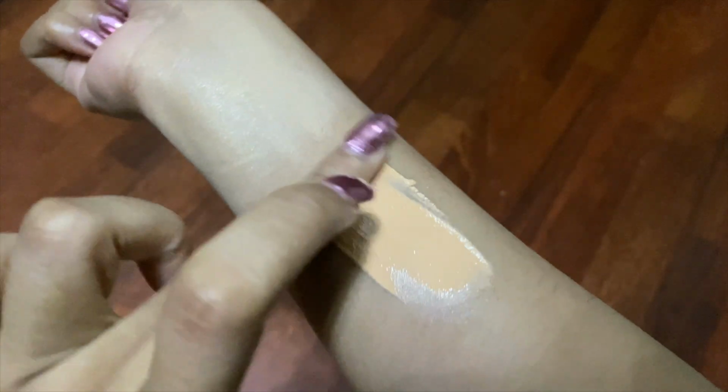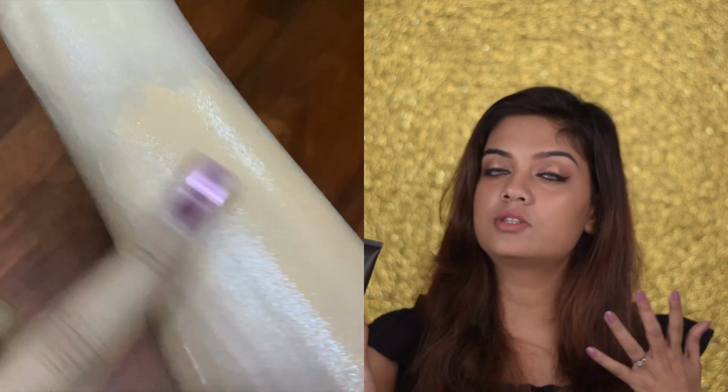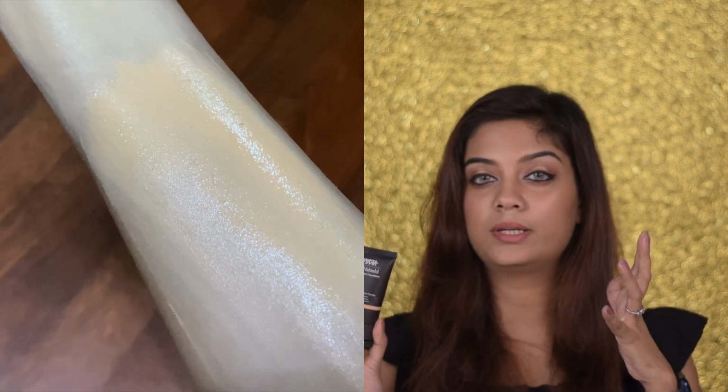Again, very easy to blend with, and gives a medium to buildable full coverage sort of, yet it does not sit on your smile lines, photographs beautifully, does not give you any flashback, and also blends quite easily to give you that satin, I would not say very dewy, but kind of a satin to matte finish, but looks very natural. Now I love foundation that looks natural on my skin, as I told you and I'll keep telling you.